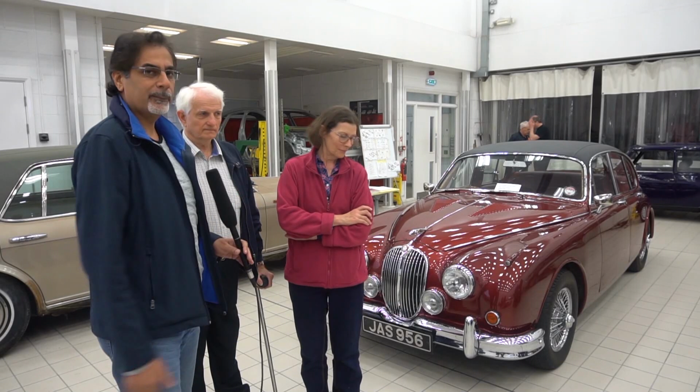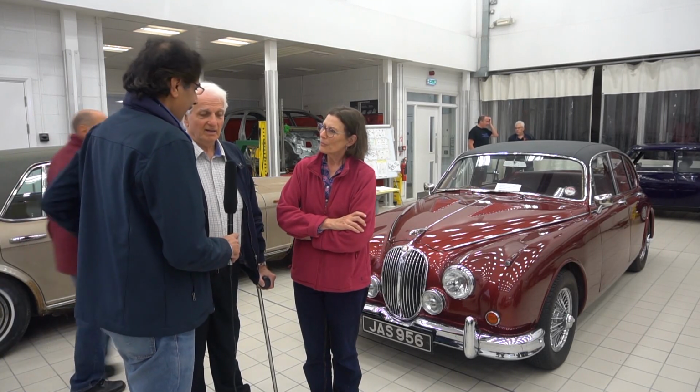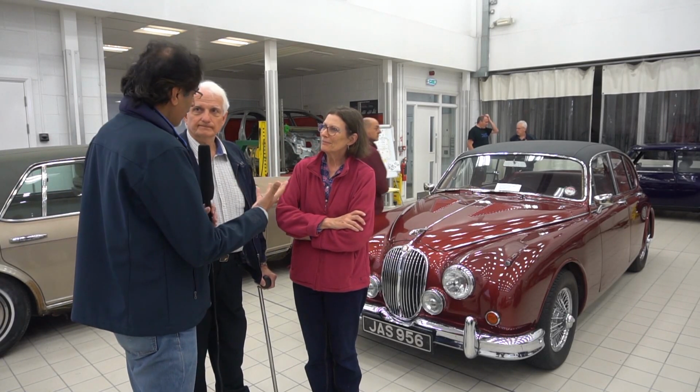I've been checking out some of the cars here, and one that's caught my eye is this beautiful Mark II Jaguar. And I found the owners, David and Louise. I'm going to ask them a little bit about the car. Hi guys, how you doing? Yeah, we're good, thank you. This is your baby. How long have you had this car?